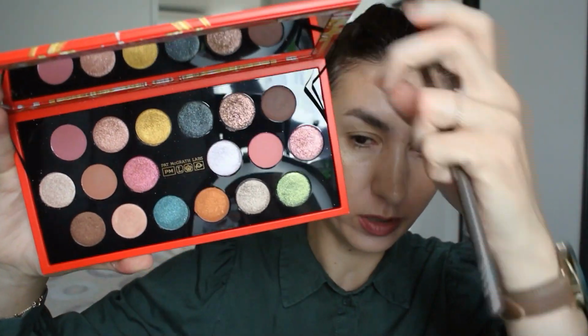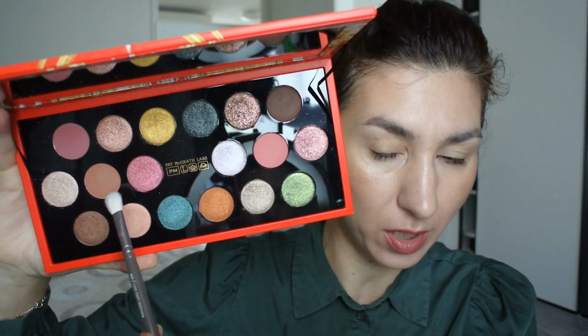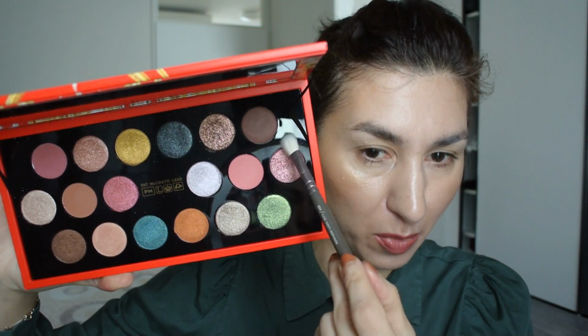Now, the first two shades I am going to go into are the Camel Light Brown shade and the Deep Brown, and I'm going to lay those in my crease and in my outer corner, as you would expect.